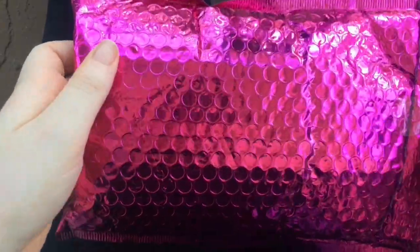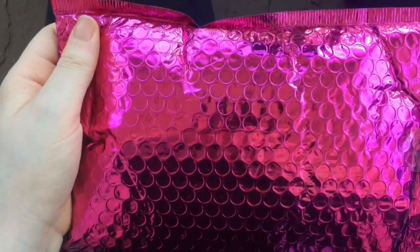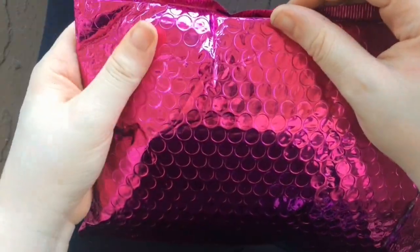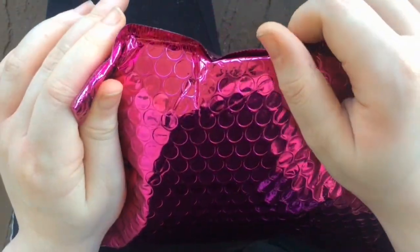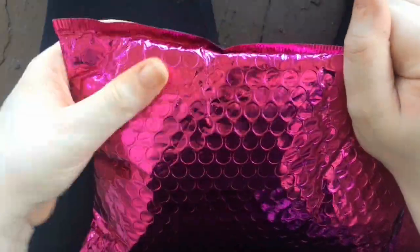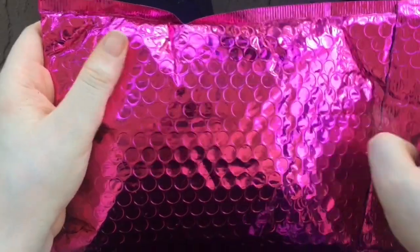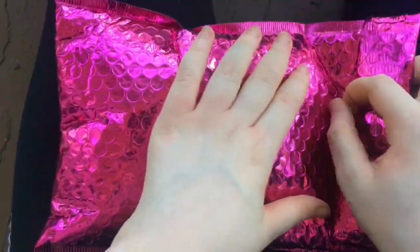So without further ado, let's get straight into the video. So this is what the packaging looks like. It comes in a pink bubble wrap package. I forgot to mention in the beginning of the video, you will get sample-size items, or sometimes it will be full-size items.